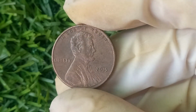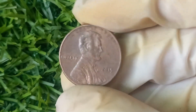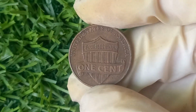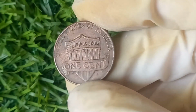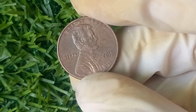Think of it like this: would you rather have a shiny new coin that everyone owns, or an unassuming one that turns out to be a 1 in a million jackpot? And what makes the 2015 penny even more intriguing is the mystery surrounding the no mint mark variety. We'll get into that, but first, have you ever walked into a gas station, paid cash, and got change back, then shoved it into your car's cup holder and forgot about it? That's what makes this coin dangerous in the best way. You could be sitting on a gold mine and never know.